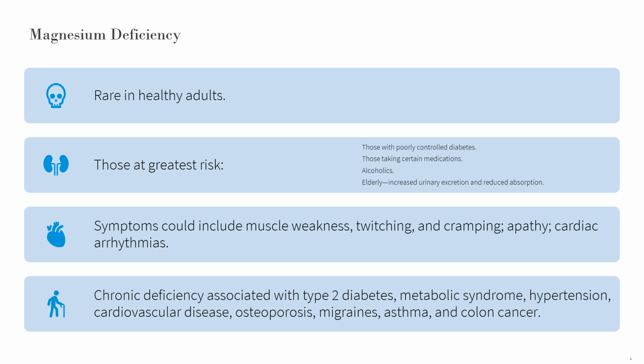Magnesium deficiency is relatively rare in healthy adults, but can affect certain at-risk groups. These include individuals with poorly controlled diabetes, those on specific medications, alcoholics, and elderly individuals who may experience increased urinary excretion and reduced absorption of magnesium. Symptoms of magnesium deficiency may include muscle weakness, twitching, cramping, apathy, and cardiac arrhythmias. Long-term magnesium deficiency has been linked to several chronic health conditions, including type 2 diabetes, metabolic syndrome, hypertension, cardiovascular disease, osteoporosis, migraines, asthma, and colon cancer.